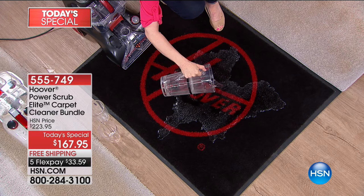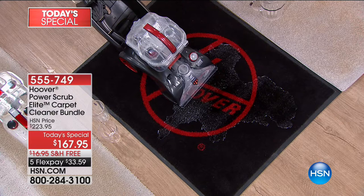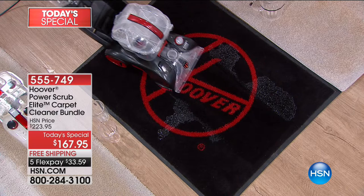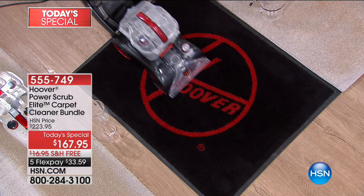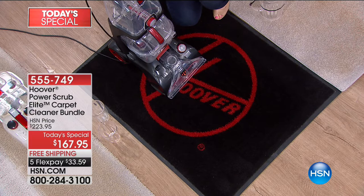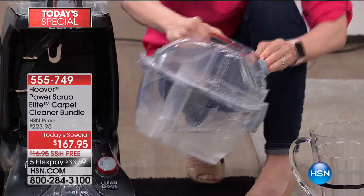If that was happening in your home right now, you'd be very concerned. I better hurry before it goes off the end. Watch the power. You can see it suctioning before it even gets in. You don't have to tip the handle back anymore. You can keep it in the upright position. It's not drippy, it's not messy. Look how easy everything is. We're going to pour it out and we're going to measure.